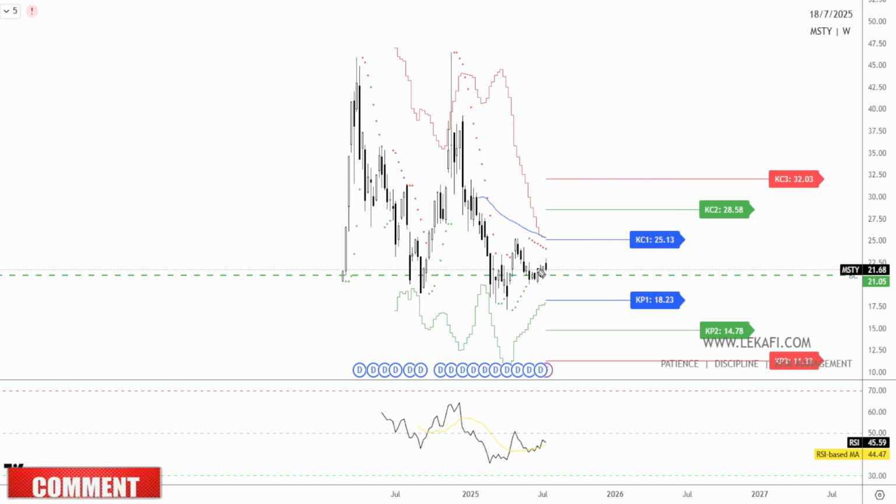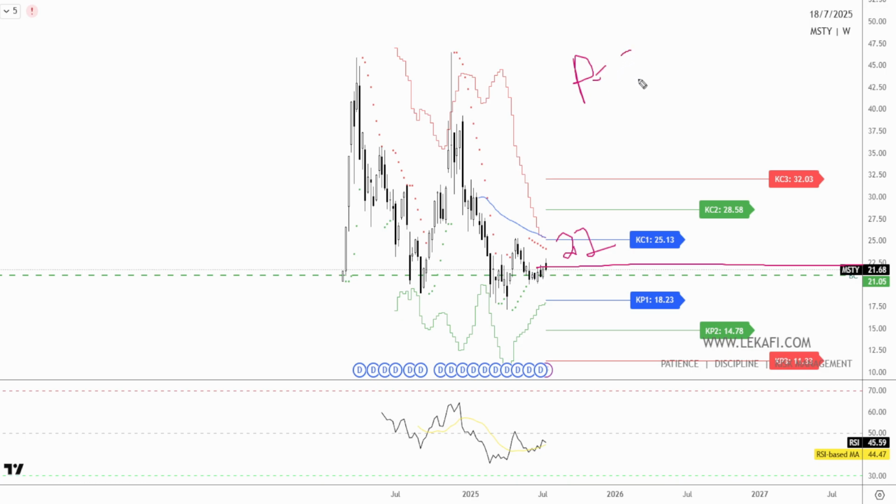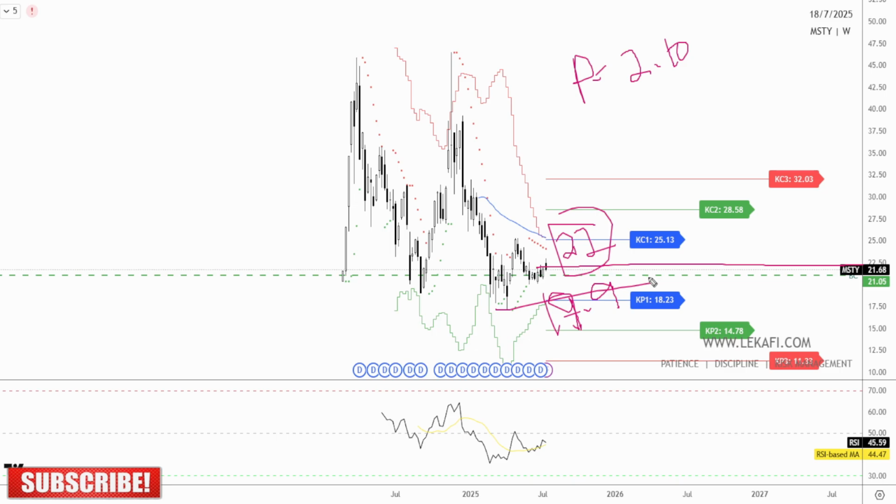So basically at this level, when it was trading at roughly almost 22, I sold at the money at the $22 strike price. And for this trade, I collected $2.10. In other words, my break even was at 19.90. Why? Because 19.90 plus 2.10 is 22. So the market has to drop all the way to 19.90 for me to start losing money.